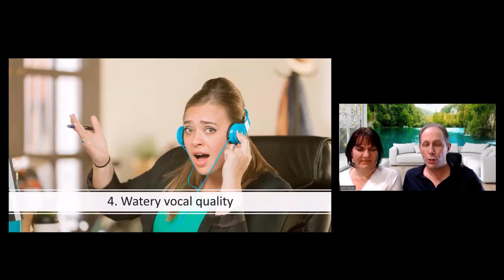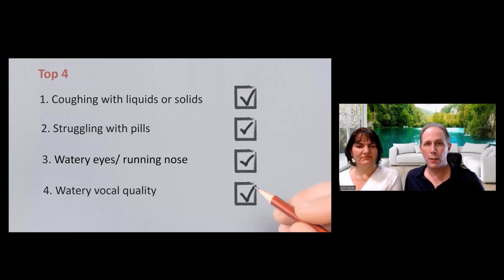So again, those are the top 4. Those are the big ones, and I'm just going to review them again just so that you're keeping on top of this. Coughing with liquids or solids. Liquids is more common, but solids, especially something that maybe breaks off and is a little bit crumbly or maybe scatters a little bit, can often trigger a coughing event. Difficulty with pills. And again, it's one of those things that's almost so common that it's one of these early appearing things, like the loss of sense of smell. So those are 2 pretty common ones.